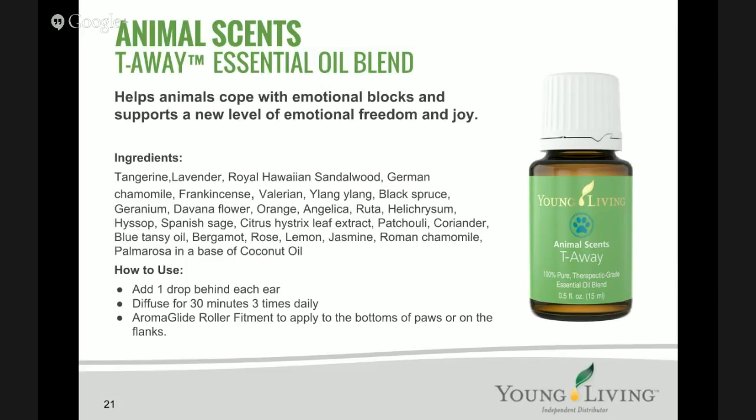The last essential oil in the collection is TOA, which I think stands for trauma away. So this helps animals cope with emotional blocks and supports a new level of emotional freedom and joy. A lot of people who rescue animals love this oil because it helps with the trauma side of things. All the oils in this, if you're familiar with essential oils, are very calming, very emotionally based oils.